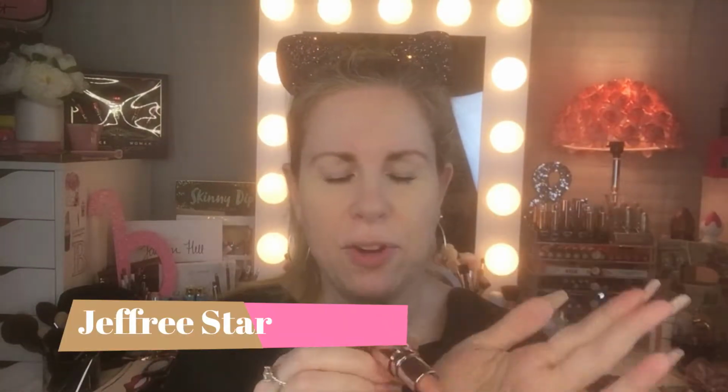Excuse my dog. And then for lips, we're going in with the Jeffree Star. I think this is Skin Tight. And this is just the prettiest nude lipstick, so we're going to do that.